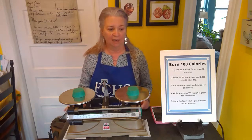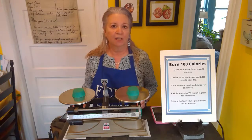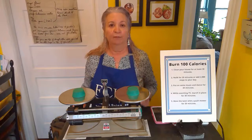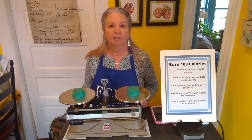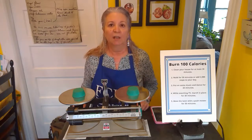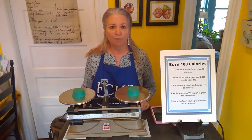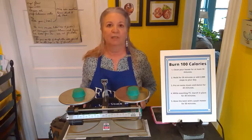So by combining 100 calories burned from more physical activity with 100 calories saved from our food intake, we can come up pretty easily with an energy deficit of 200 calories. So the weight loss will be slower, obviously, but slower and healthy is definitely the way to sustain weight loss.